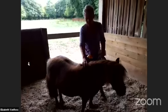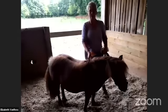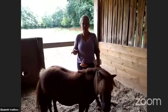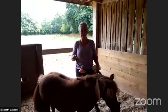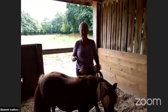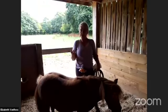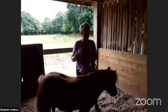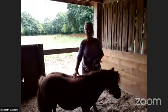alignment. So the reason I talk about alignment quite a bit is because, as far as I'm concerned, within the pyramid of training your horse, the first thing you have to establish within your horse is its ability to balance. So it needs to be able to balance on two main patterns of movement, one of which is the circle.